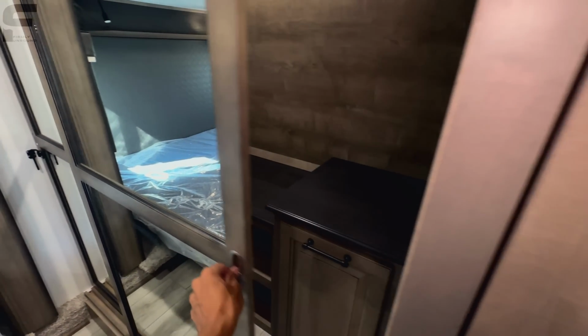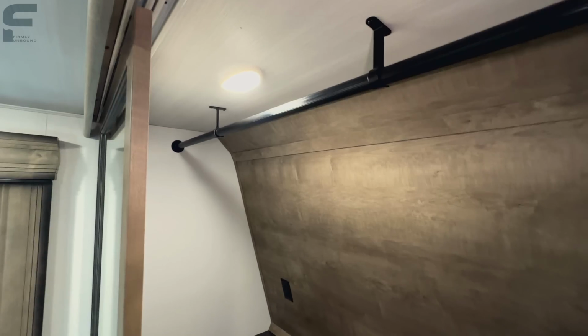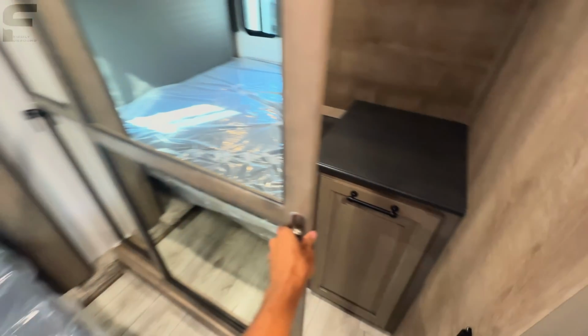Have your closet here. Going to have your clothing rod across the top, motion activated light in there as well. Outlet in here, multiple shelves, and what will be essentially a hamper for you with that there.